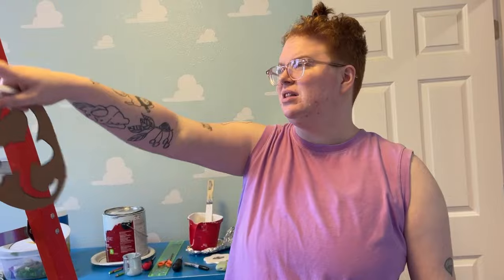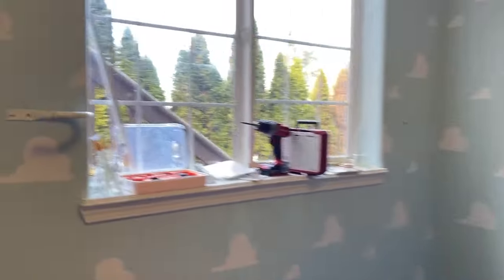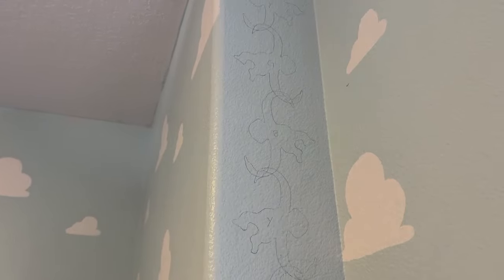Somebody was selling a monkey wood cutout thing online, and so I just took their picture from that for the shape, because this is perfect. I just needed one, made it small, the size that I wanted it to be. We're doing this little teeny tiny section of wall. So I traced them. That's how they look.